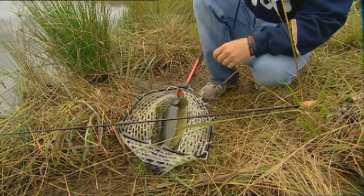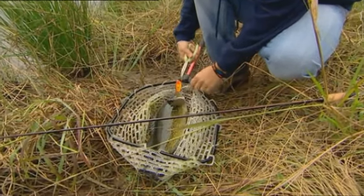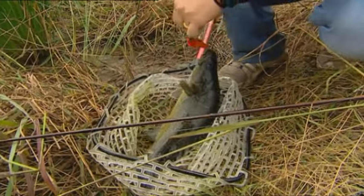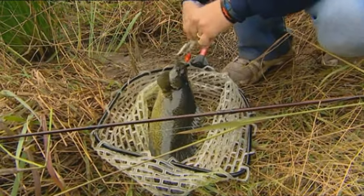And I can pretty much get my pliers. I should be able to get this lure out fairly easily. And the other benefit is you don't end up with a net full of hooks, because that's always a worry too. And if they do get stuck in there, you can get them out pretty good. So slip this in. Come on, Mr. Cod. You're going back very, very shortly.